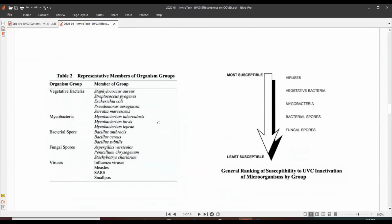Yes. Great. So this is from ASHRAE. You can see here the most susceptible to UVGI are the viruses. Second is the vegetative bacteria, and the most difficult to kill by UVGI are the bacterial and fungal spores. So what does it mean? If you are getting 90% reduction for these two, that means you can get more reduction for viruses.